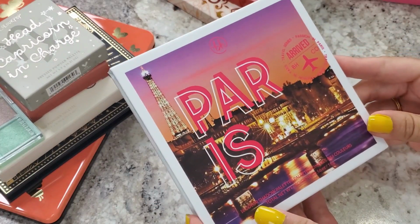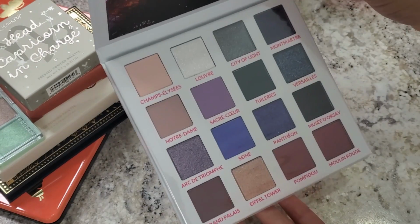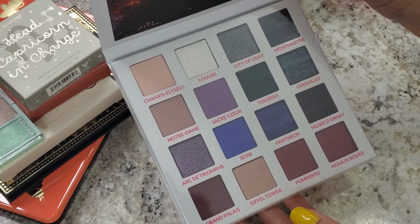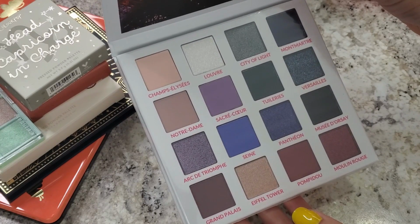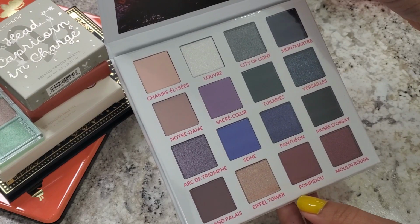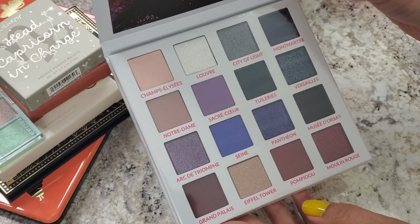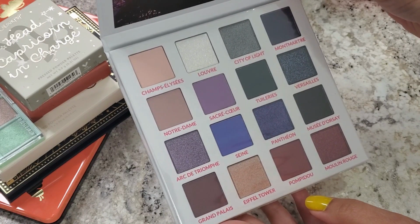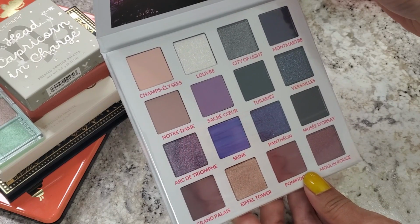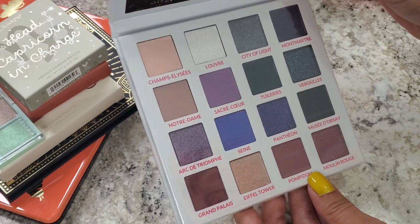Unfortunately, I didn't get a chance to use my Passion in Paris palette from BH Cosmetics. I really wanted to use this in the winter, but I was just not wearing eyeshadow because my eyelids kept swelling. I had an eczema or some sort of reaction for quite a few months there. I still want to use this palette so bad, but all these really deep, rich tones I'm just not really in the mood for at this current time, but hopefully soon.